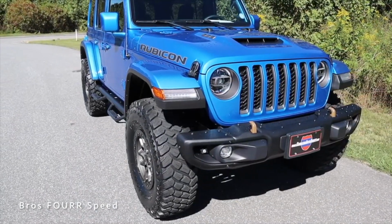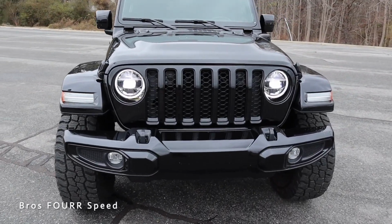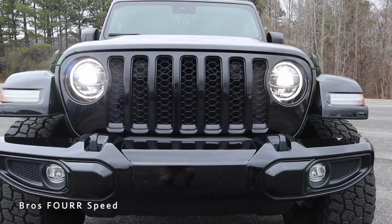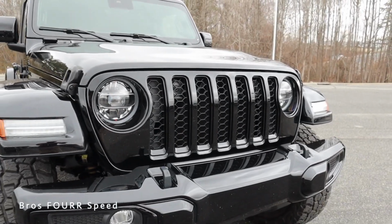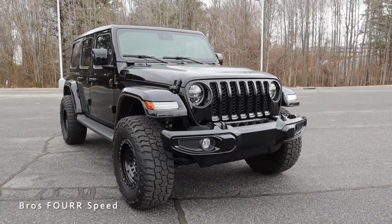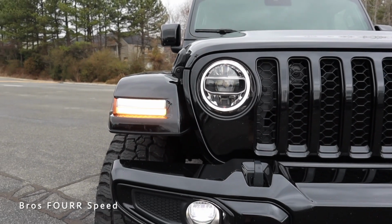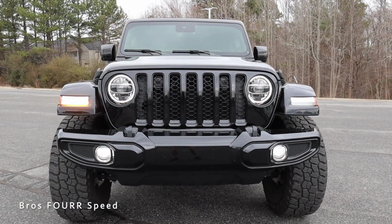if you need even more clearance. Now over on the 4xe, you can see it has a similar design to it. However, this bumper is finished off in body colored, so it is not steel. We have the same design for the grille, the headlights, the turn signals, even for the fog lights. But as you can tell, slightly different compared to the 392. There's no hood scoop, but it has a similar design to it, similar amount of ground clearance as well. So overall, it has a nice design to it.